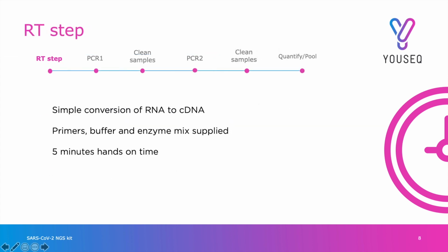So the first step on the journey is to take the RNA from the swab. Any extraction method that you're familiar with will be absolutely fine. We're big fans of magnetic bead-based methods, but QIAGEN spin columns, etc. All the things that you're familiar with will be fine to extract RNA. And then we have a very simple reverse transcription step to turn that RNA into cDNA. If you've ever done a reverse transcription before, you'll be very familiar with this kind of protocol.